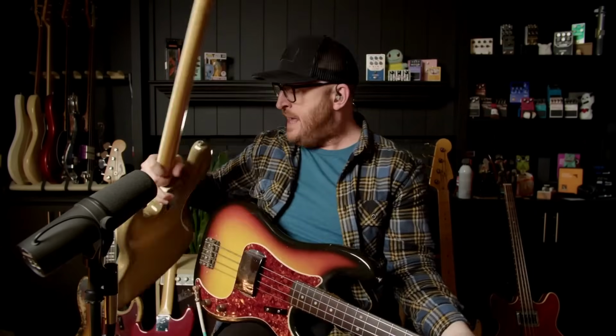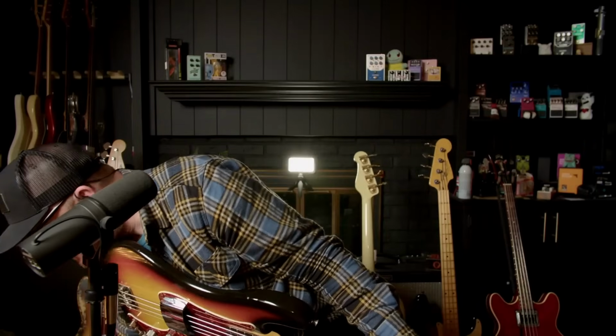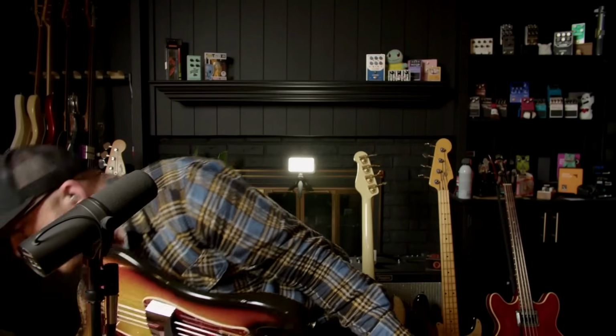And that string is on everything pretty much, right? Round wounds are absolutely everywhere. They come on most basses. They seem to be cheaper to produce. They're cheaper to purchase typically than flat wound strings. And while yes, there are differences in those strings, obviously there's gauge differences. There are tension differences. The inner core of wire can be different. They can be made out of different things like stainless steel or nickel. Those are the most common too.